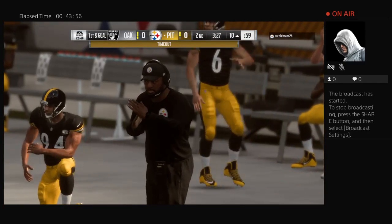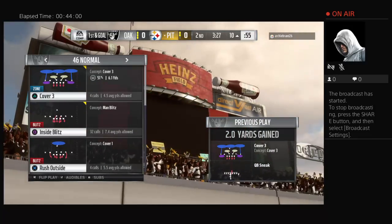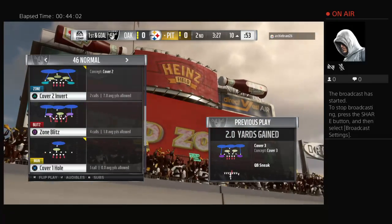And now we won't see a play on 1st down. We're going to get a timeout instead. They'll have 2 remaining as we step aside here in this 2nd quarter.